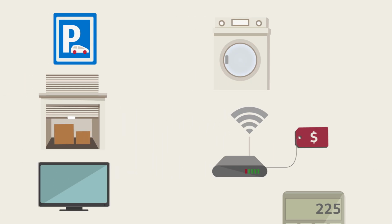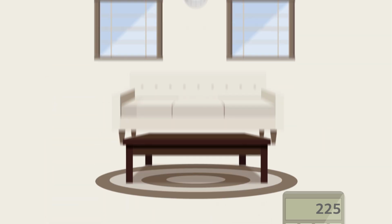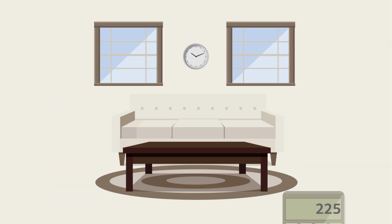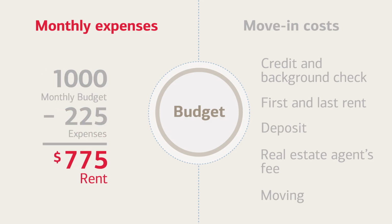You might run into extra charges for other amenities as well. And again, depending on the lease agreement, you could even be responsible for additional things, like home repairs. In any case, adding this up gives us a total of $225 for general housing expenses. So, we want to take this and subtract it from the original budget of $1,000, which leaves $775 for rent, which may or may not be enough.